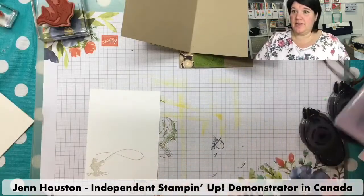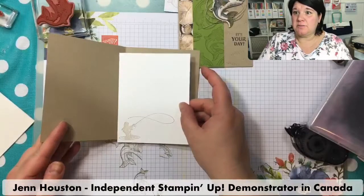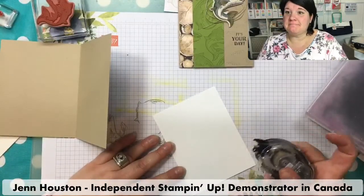So that's all I'm going to put on the inside. It's just simple, a little something, a little surprise when you open it, right? Tree set in the occasions.